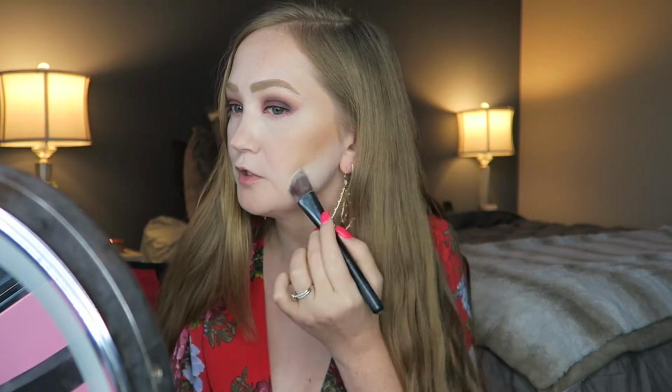I'm going to grab my sponge and just lightly tap over that. So I'm just gonna grab some of that loose powder and put it right underneath the contour.